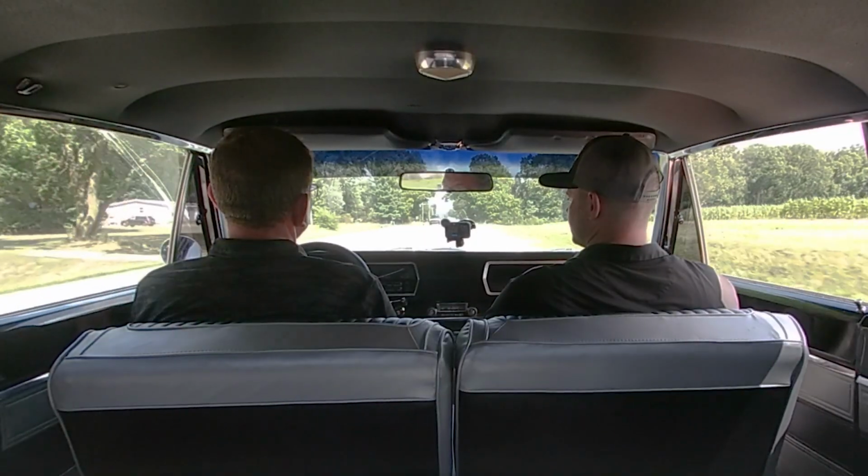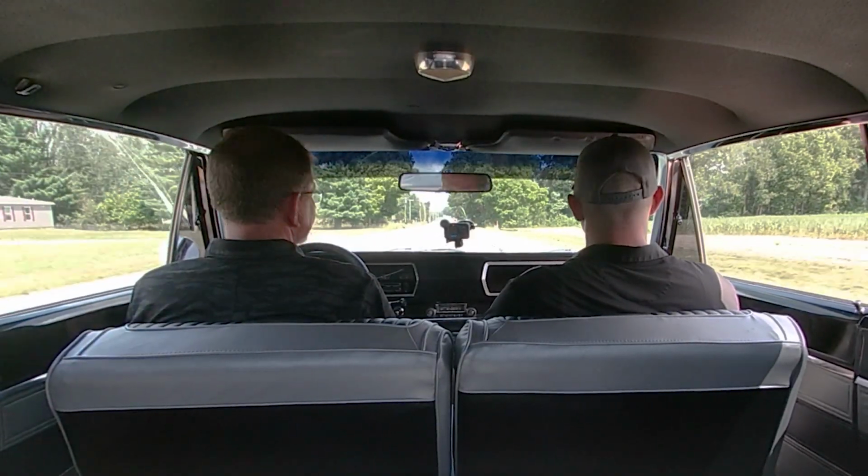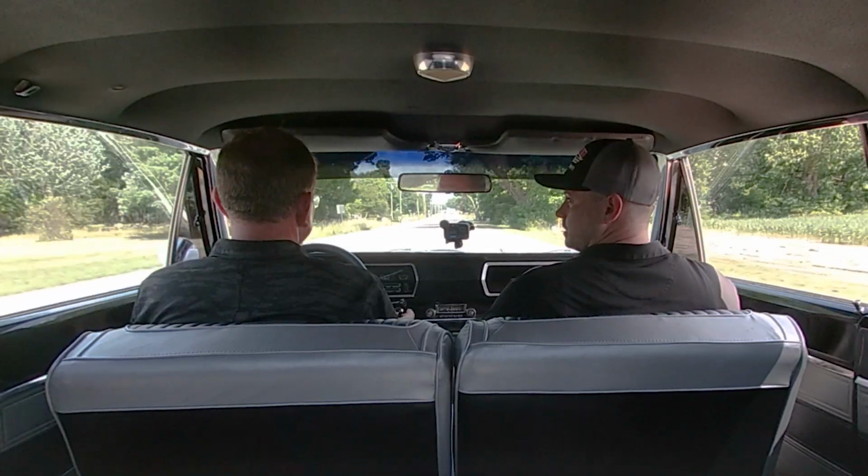I think the programmer is showing 190. That's really hot. Yeah, the heat index is over 100 today, like 102. And we were just in traffic, light to light, so the cooling system's doing an awesome job. Absolutely. And the speedo I'm showing about 65 right now. The car is quiet in the interior.